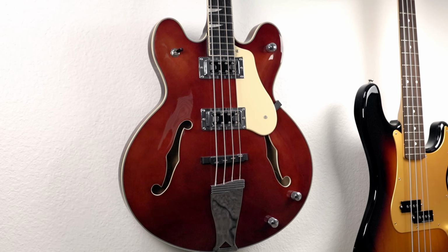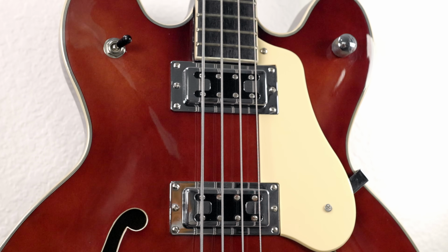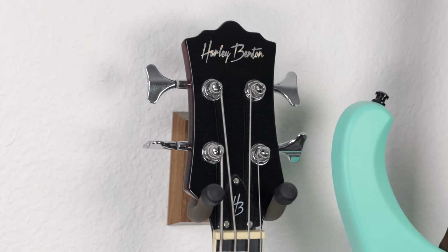And then for the last bass on the wall, we have the Harley Benton HB60WB. Now this is a wicked semi-hollow bass that just sounds really damn good, especially for the price too. I actually really enjoyed the toaster pickups that are on it, and it just has a nice, very mellow sound to it overall, and it sounds fantastic with a fuzz thrown in front of it too.